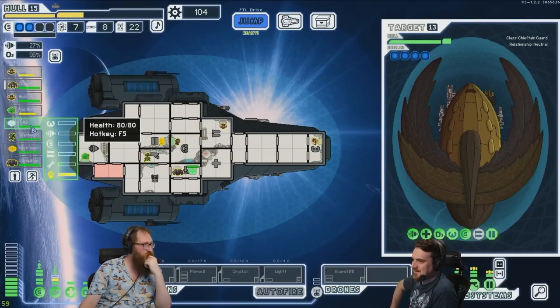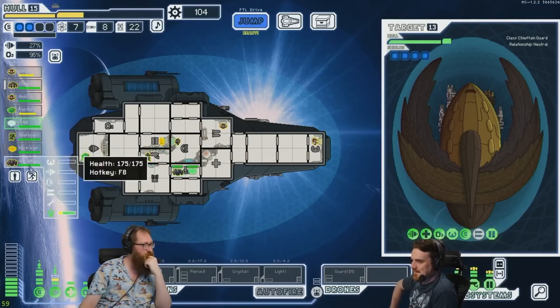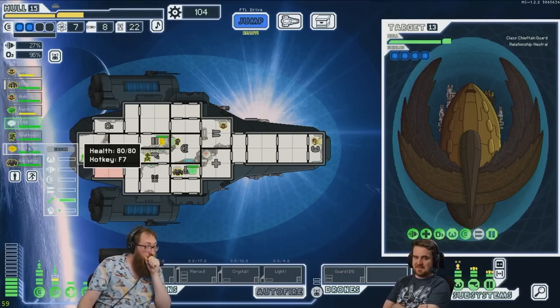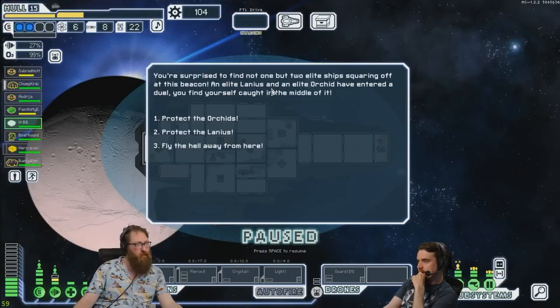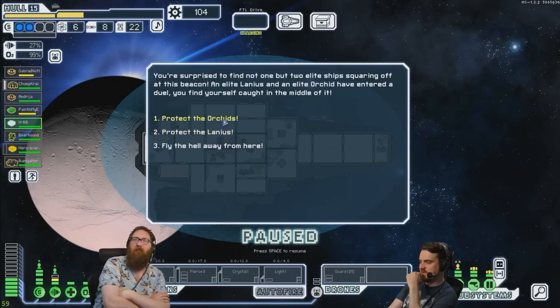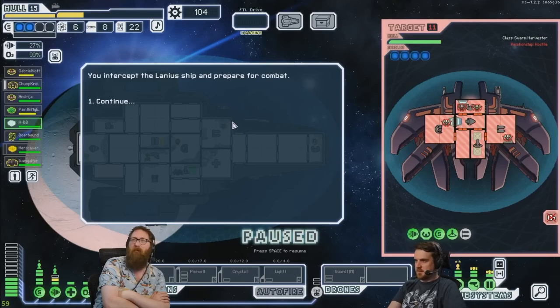HBB is super fighty. They're really good. And so far Kari Yalta is pretty feisty as well. Yeah, they've managed to not get killed by the ghost. Everyone else is. Two ships are squaring off. Do we protect one or do we get out of here? Who are the Orchids and the Lantus? I guess they're the Planties. The other ones are the no oxygen people. Let's protect the Planties because then we might get a Planty friend. I don't want a no oxygen friend.